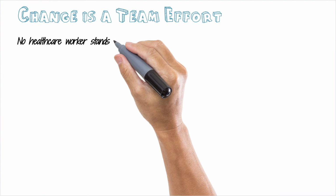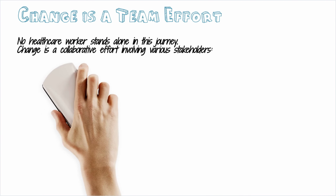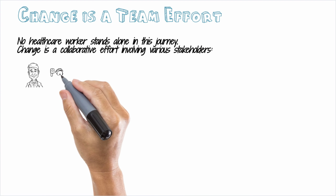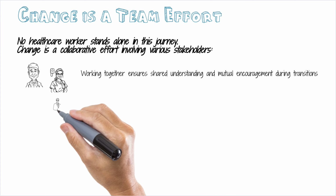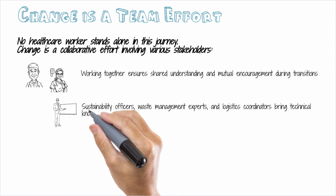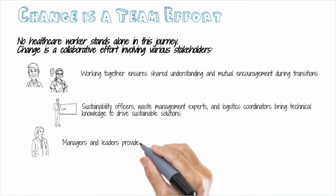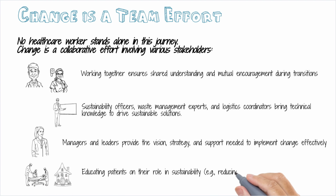No healthcare worker stands alone in this journey. Change is a collaborative effort involving various stakeholders. Working together ensures shared understanding and mutual encouragement during transitions. Sustainability officers, waste management experts, and logistics coordinators bring technical knowledge to drive sustainable solutions. Managers and leaders provide the vision, strategy, and support needed to implement change effectively. Educating patients and their role in sustainability, for instance reducing waste during home patient care, might foster shared responsibility.